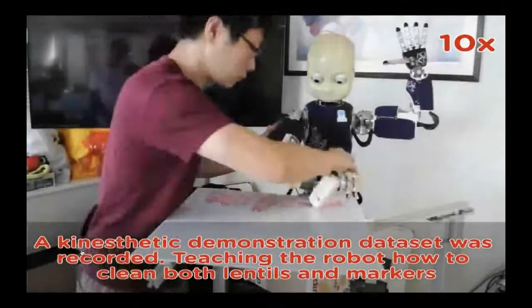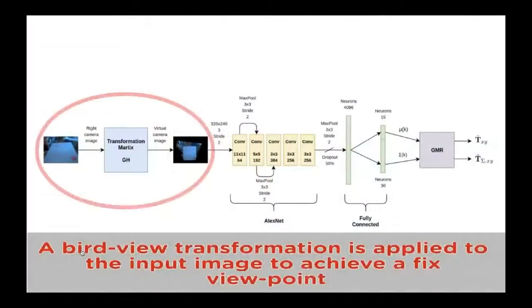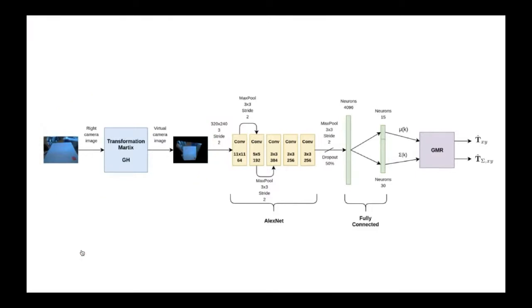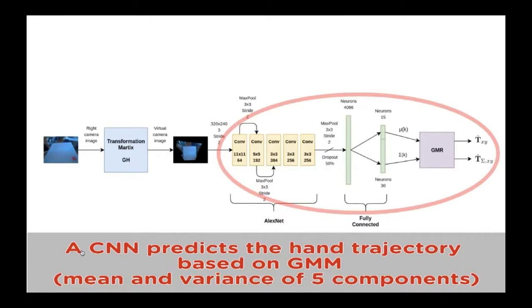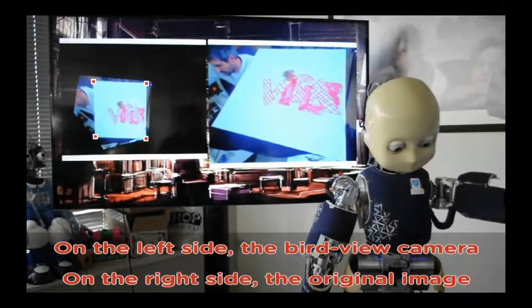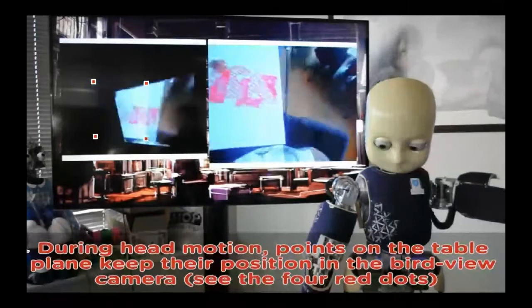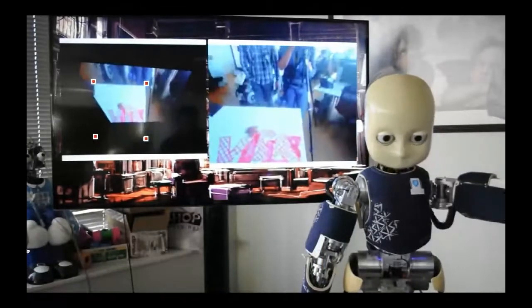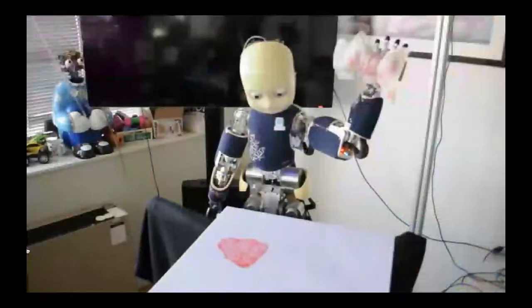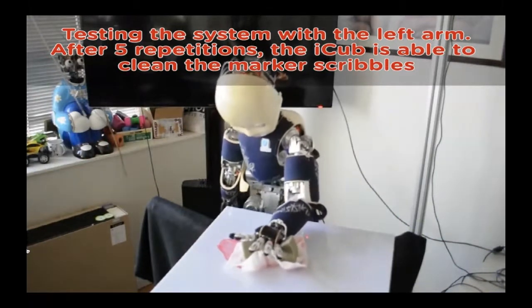So the robot has a sponge and has to clean a table, and there is an initial phase where some demonstrations are given to the robot. These demonstrations are then corrected to a top view of the table, and then a neural network learns to associate the image of the dirt on the table to motor primitives that are used to clean the table. So basically the robot can then, in a new scenario, look at the dirt spots on the table and make a plan on what are suitable via points to move its arm in order to clean the scribbles.